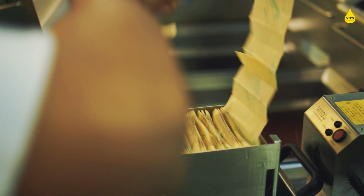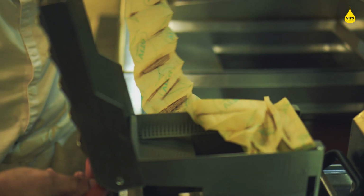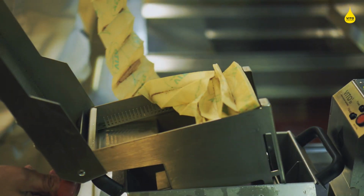You can use this filter for at least 4 to 5 days, 5 times to do the filtration of the oil. You don't have to discard the filter, and that again saves you on cost on filter.